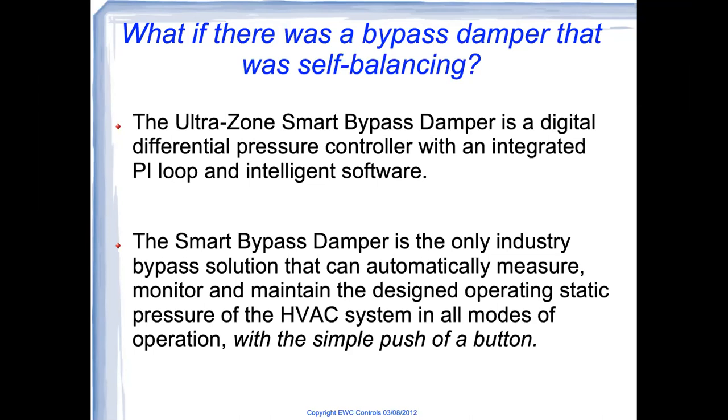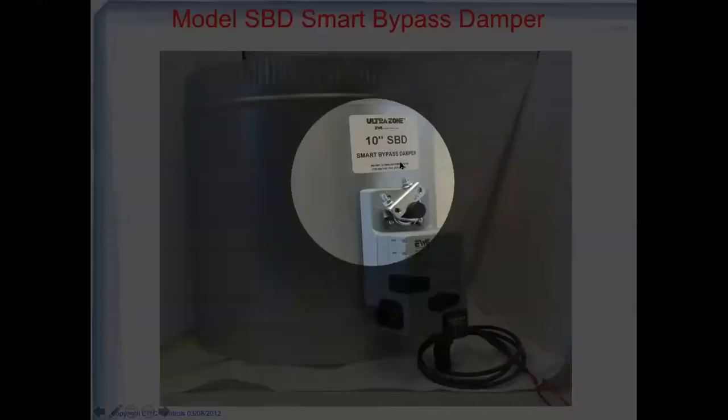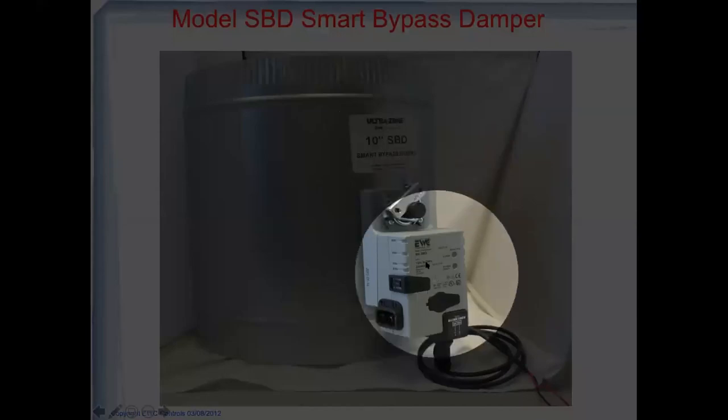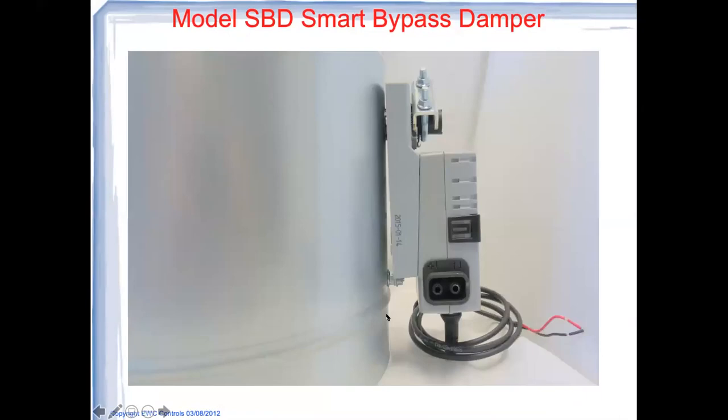So we decided to go with Belimo and design a bypass damper that takes those steps out of the contractor's hands. We have built what we call a smart bypass damper. This smart bypass damper has a Belimo actuator on there. And if you notice on the side, we actually have two ports.